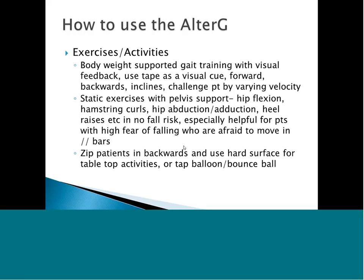And the director of cardiopulmonary rehab is actually coming out to one of our facilities to trial this machine. They do outpatient rehab after CABGs and MIs and surgeries like that. So he's going to be coming out and talking with us about the AlterG and maybe sending some patients our way, and we'll be bringing a cardiologist with him.